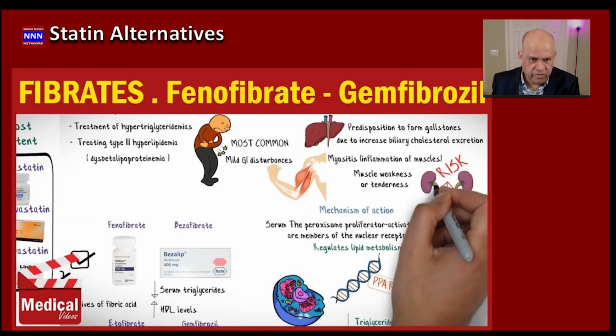Fibrates are the ones which, as I told you before, reduce the triglyceride levels, the main reason for which they are prescribed, but they also reduce the bad cholesterol, namely the LDL cholesterol. And these have a predisposition for forming gallstones. They also increase the biliary excretion of cholesterol. They can also cause muscle problems, especially when they are combined with statins. The two main drugs that are available in this category are fenofibrate and gemfibrozil.